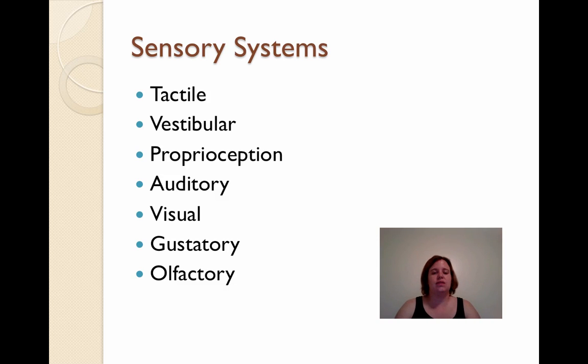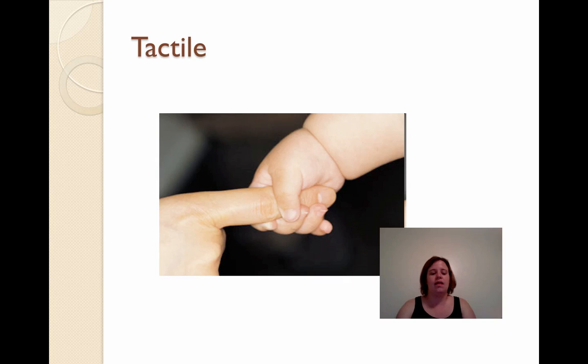The 7 senses of the sensory system include tactile, vestibular, proprioception, auditory, visual, gustatory, and olfactory. The tactile system provides information about the environment and object qualities. These include touch, pressure, texture, hard, soft, sharp, dull, heat, cold, and pain. When someone is hypersensitive to touch, they try and avoid it. They do not like to be touched by objects and often have the fight or flight response to any food, textures, or clothing.